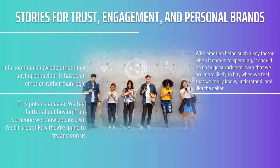Finally, if we feel that their beliefs are aligned with ours, then we might feel as though buying from them will in some way align us with them and help to strengthen our sense of identity. And that's where stories come in.